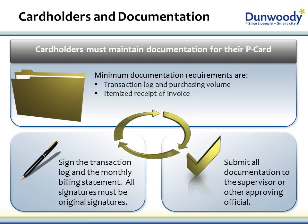If allowed, a single cardholder can use the form no more than 3 times in one fiscal year. Use of the form more than 3 times in one fiscal year will result in suspension of card privileges. So, remember your receipts. Remember to sign the transaction log and the monthly billing statement. All signatures must be original signatures. Signatures made with rubber stamps are prohibited.